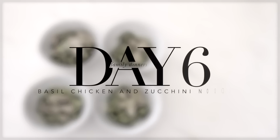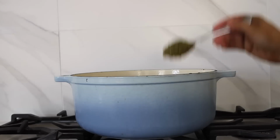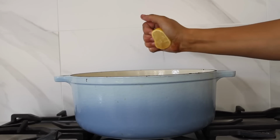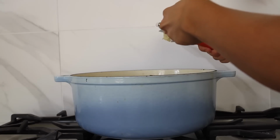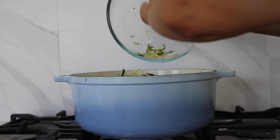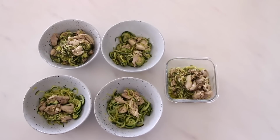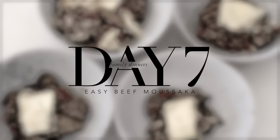Day 6 is one of our easier meals, which is just a basil chicken and zucchini noodles. The way I start this is by cooking about 500 grams of chicken in a tablespoon of oil, and then just adding about a tablespoon of basil pesto and about 2 lemons worth of lemon juice. Once that's all mixed up, I like to add a little bit of garlic, maybe 1 or 2 cloves, and then mixing that through with some zucchini noodles, which I've just spiraled out through my spiralizer. And that's pretty much it. Enough for James and the kids for a dinner, as well as a whole separate meal for James to take to work tomorrow.